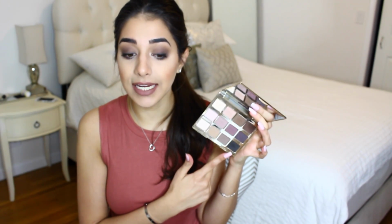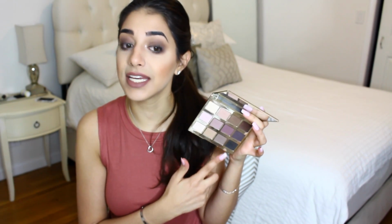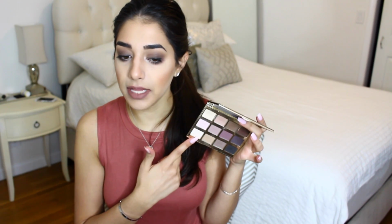The other palette that came out this year that I could not put down was the Tarte Tartelette palette, and they did come out with another one pretty recently, but this is the original. I love how every single shade in this palette is matte, and I like how all the shades in here are neutral. Some of them are cool, some of them are warm, but all of them together are amazing. They blend on top of each other very well. My Stila Mind palette, some of the colors were hard to blend out on top of each other, but these blend beautifully on top of each other.